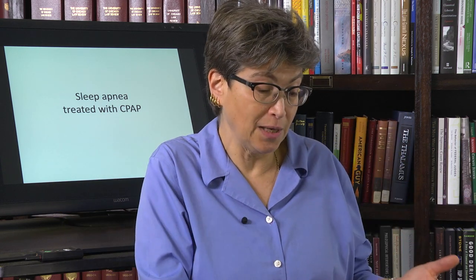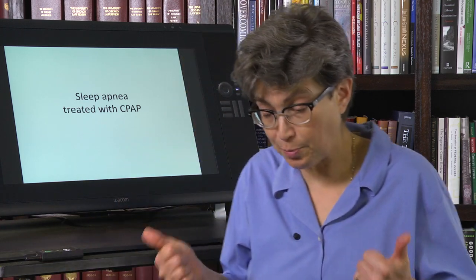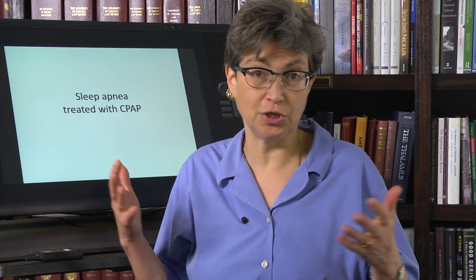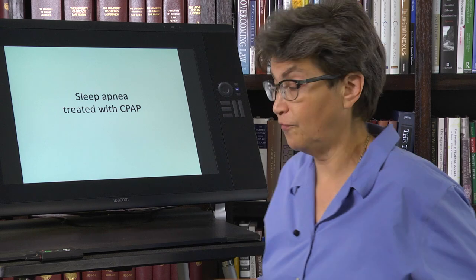So it's just as mechanical. The treatment for sleep apnea is just as mechanical as eupnea is mechanical. Eupnea depends on essentially just contracting the diaphragm in some kind of cyclical fashion.